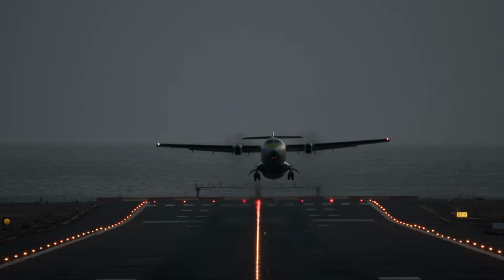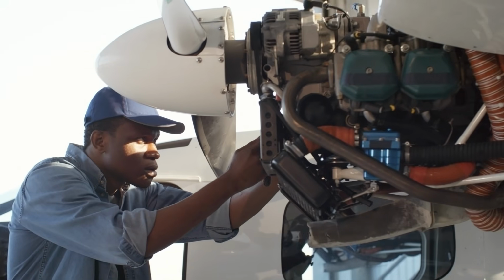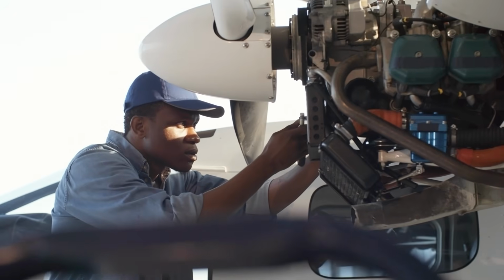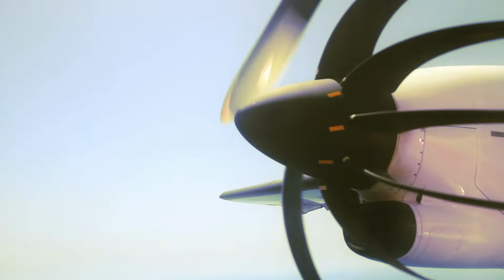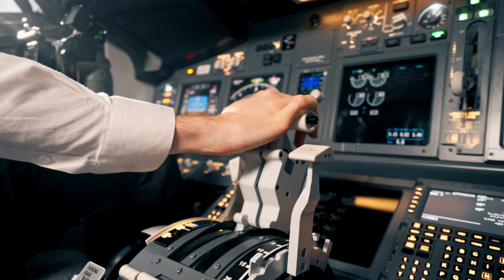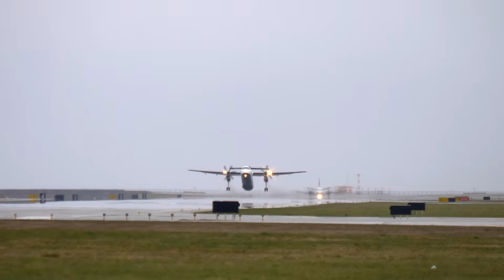During takeoff and climb, which are the most energy-intensive parts of a flight, the electric motor can provide additional power alongside the turboprop engine. This assistance allows the engine to operate more efficiently and reduces the total fuel required to lift the aircraft into the air.